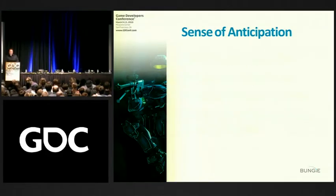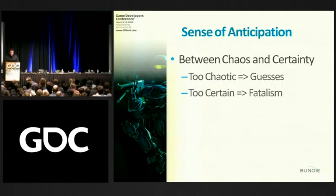So the second way that you develop a sense of balance about paper designs is to look for anticipation. And anticipation is not the right word, but there isn't really a word, maybe in some other language. What you're trying to do is pick between chaos and certainty. If you have a game that's too chaotic, then everybody's just guessing all the time. If you have a game that's too certain, then it's predetermined.